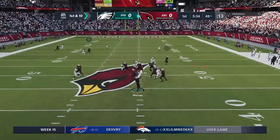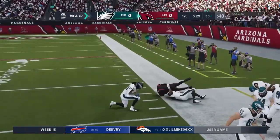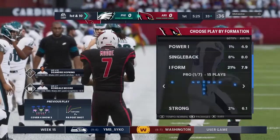They fake the handoff. Now Murray. Quick hitter here. It's complete. And he gets this inside the 35-yard line. 15 more there, and they're on a roll.